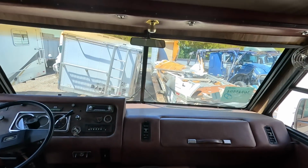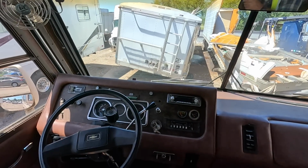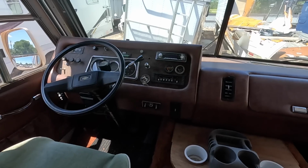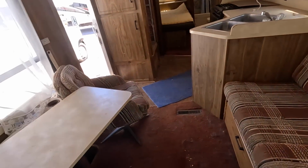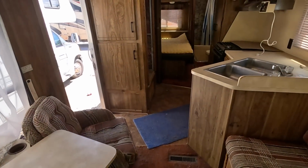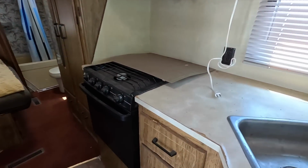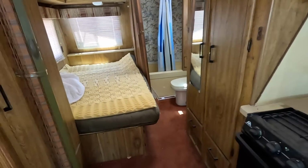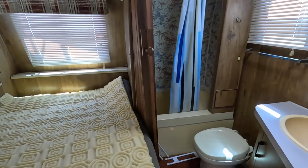It smells very old. This looks very familiar, doesn't it, guys? Generator. I mean, we had one of these already, so it doesn't make a whole lot of sense to buy another one. Very, very similar. In fact, I think it's pretty much identical. I think all of this is the same. It had a bed back here. It had a toilet. I mean, it's arranged a little bit differently.